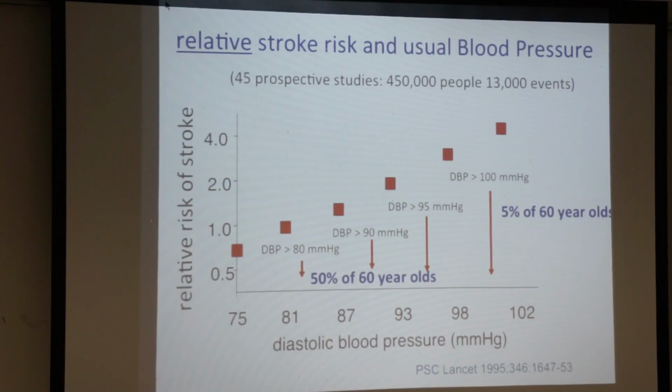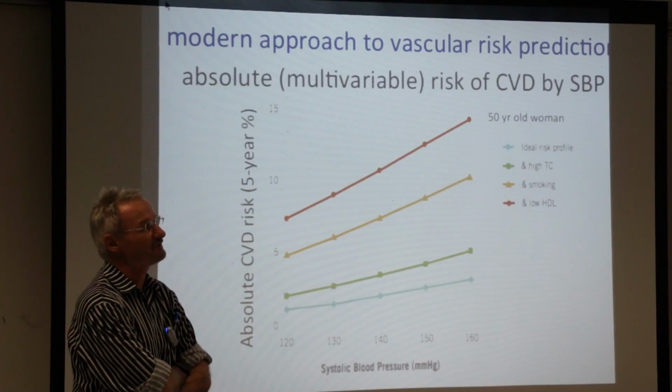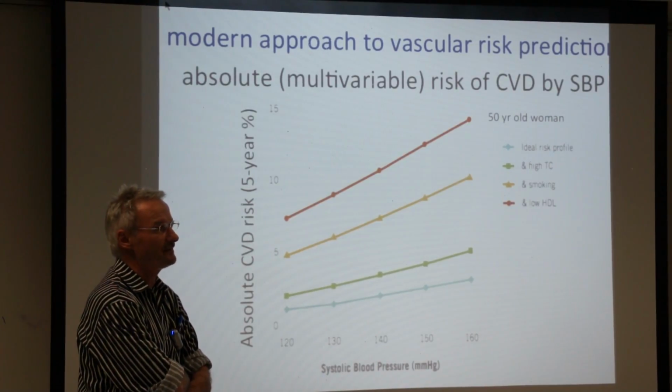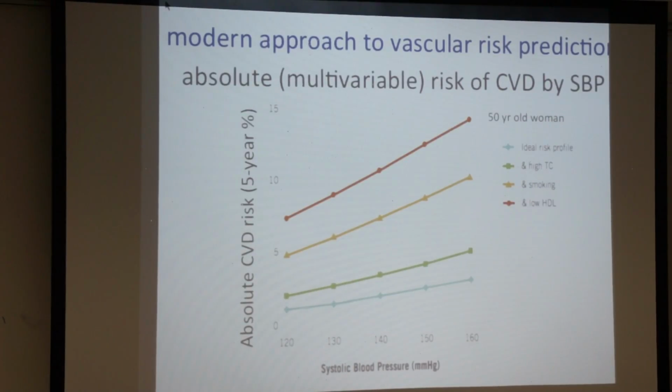I started reading about this in the late 80s, and I was quite shocked that everything I'd been taught was wrong. I certainly had problems with it. So I started reading everything I could about blood pressure to find out if there was something meaningful, and I came across the Framingham Heart Study, which I'd heard about and used before for a different reason.